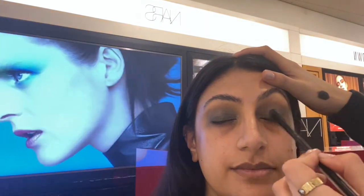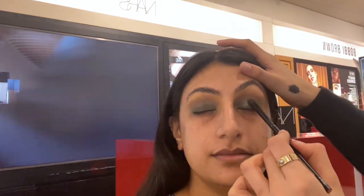Yeah, I've never seen it, but I really like how it's blending together. Yeah, really, and it looks really difficult, but actually when you look at it at the end, it looks like you've put so much on because of the blending. Yeah, really the easiest way to do your eye.